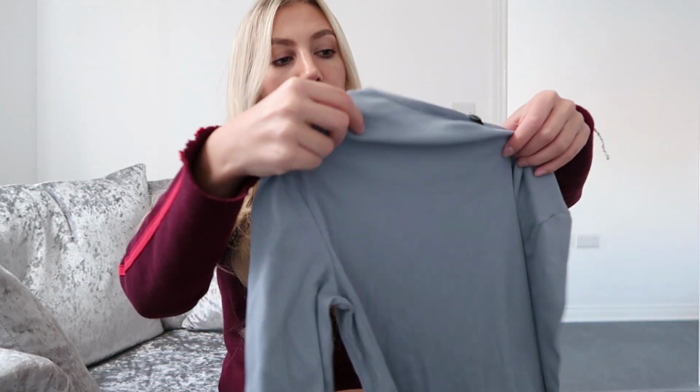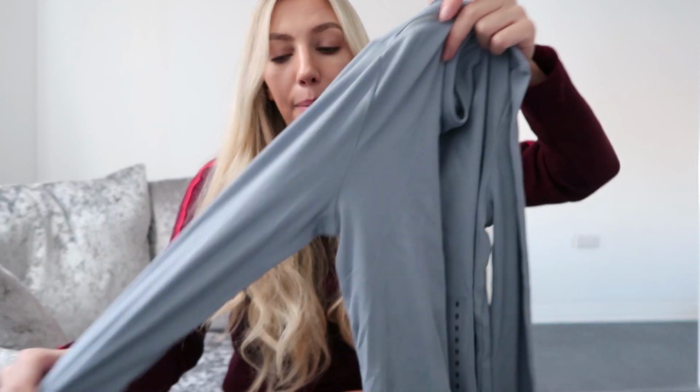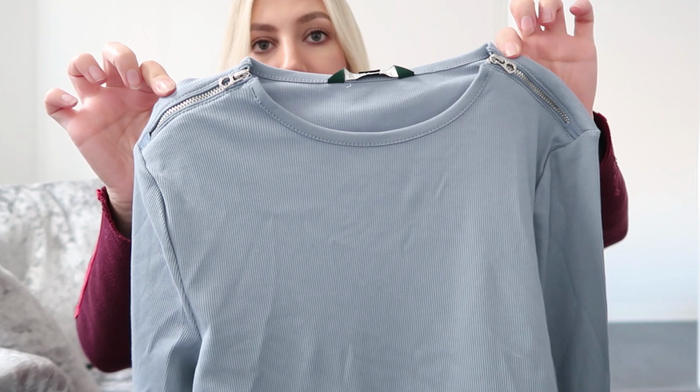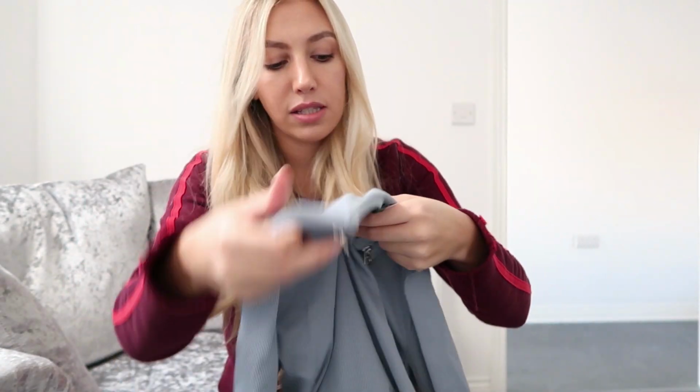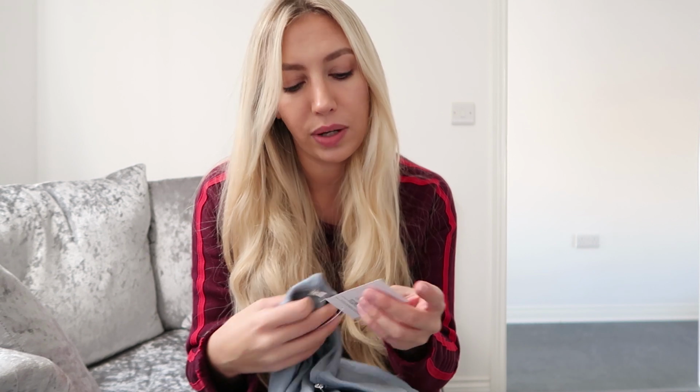I also picked up this blue top, which is just a plain long-sleeved ribbed top with zipper detailing on the top. It is a size small and it just looks really pretty with jeans and a big jacket. Just really easy to throw on and it's very soft, very high quality.